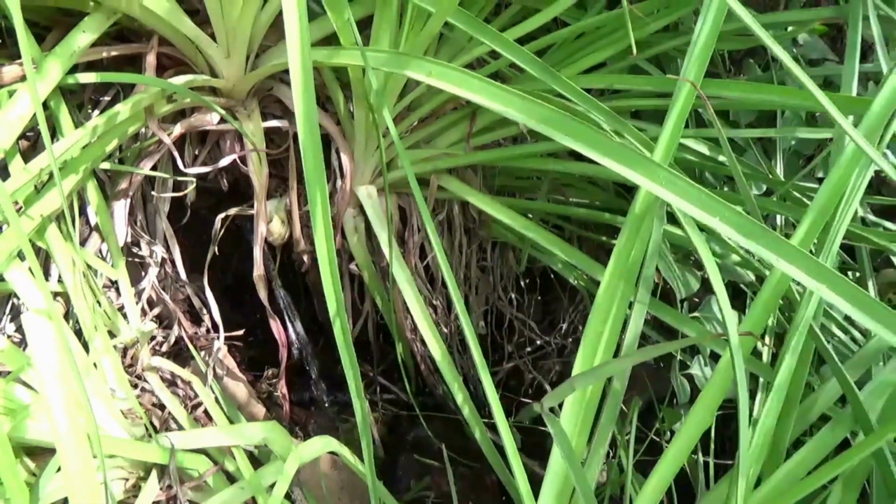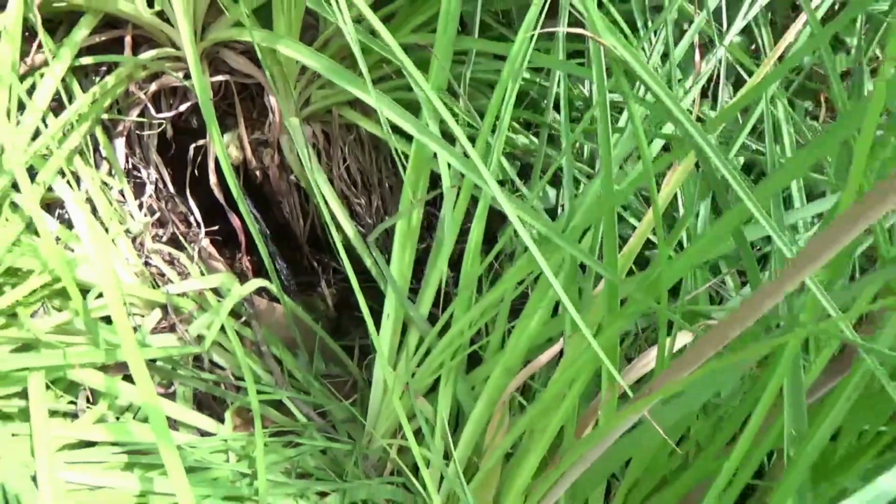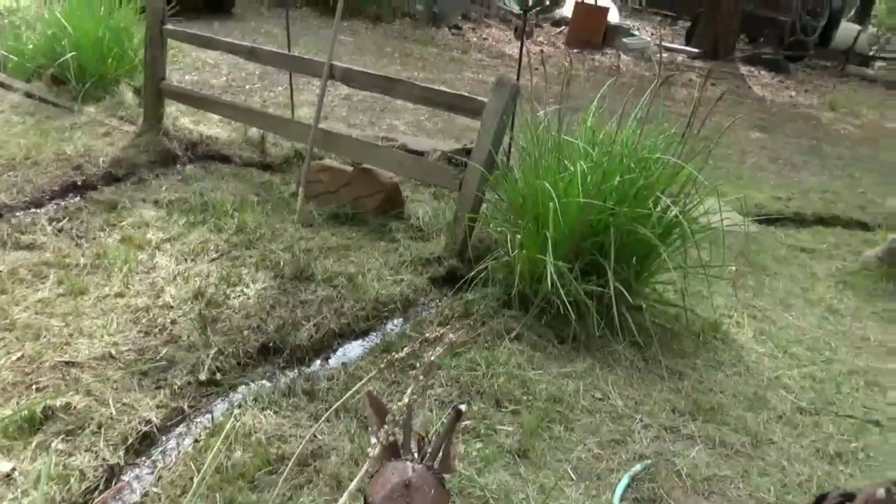There's a nice sitting area. There is a natural spring, though, and the seller has the water rights to the spring. So you've got a little spring coming up, and it makes a little stream down your property. It's really cute and tranquil and nice.